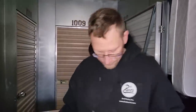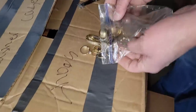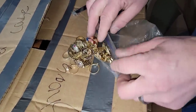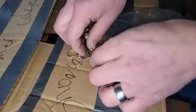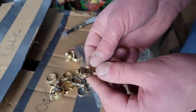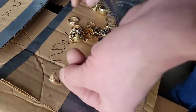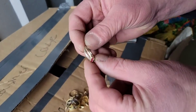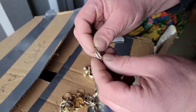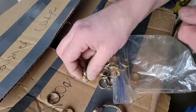Let's take a look at one of these bags of jewelry. Which one should we pick? My right. You're right. Let's take a look at this. Oh, looking good already. So we definitely have some gold rings in here. Let's take a look at this. It's an old watch right there. Ten karat gold. I don't even know. 10 karat.